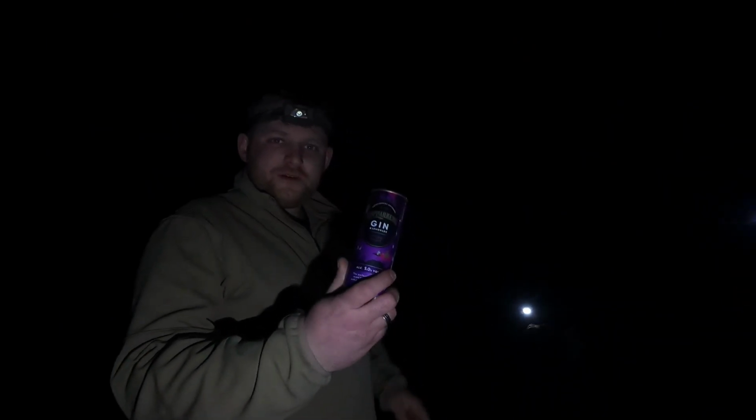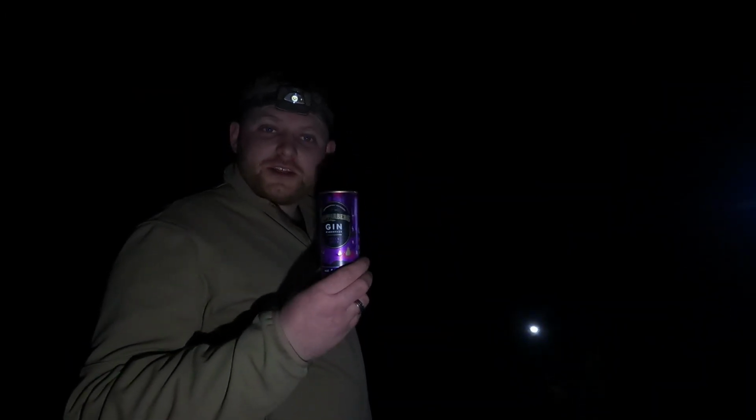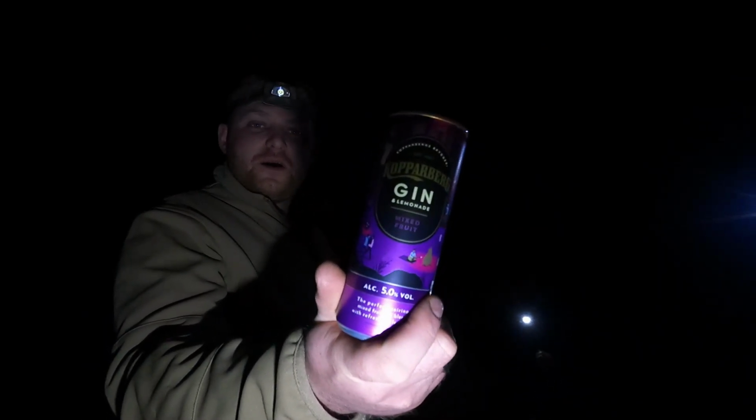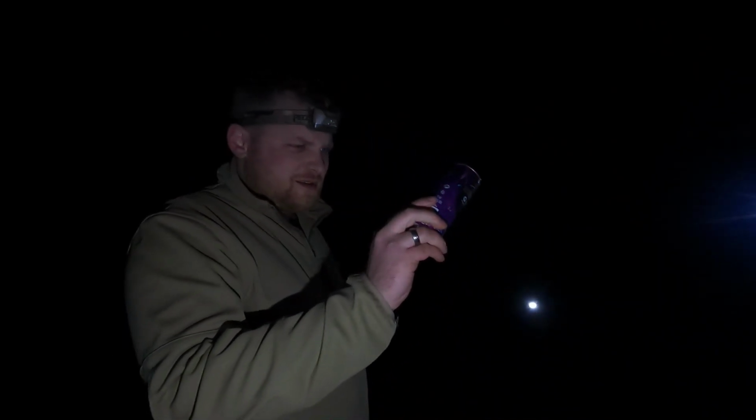I just need to say actually, the light I'm using is the light I got from Steve for Christmas, and it's a brilliant little light. So thanks, Steve. But yeah, I'm having a Copperberg gin, mixed fruit, and Paul is having a Bermondsey 4 pure session IPA, tropical and refreshing. He says it's quite nice. Yeah, it's not bad. Not bad. And Tom's got a Sheppy's raspberry cider. Ooh. Very nice. And then right, okay, so we'll do out of 10, shall we?